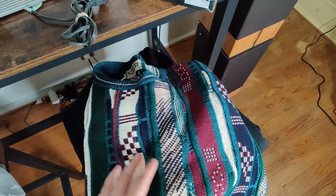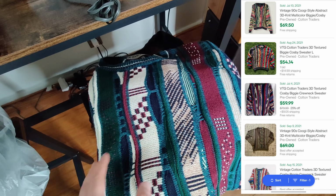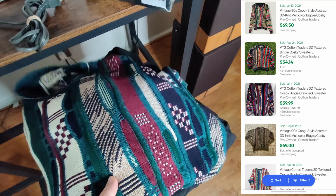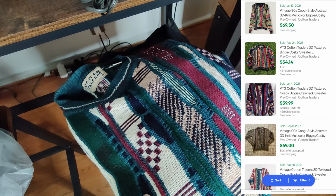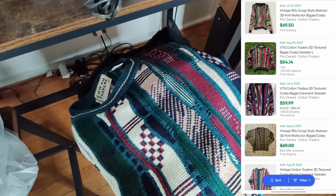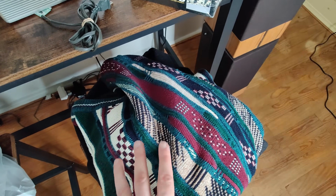I think I paid $2 for this, and these do better the more crazy they are and the more colorful they are. You can put the Coogee, light Coogee in the title and stuff. This one's probably more like a $40 one, but some of them, it's $50, $60, $70, maybe even $80 for them if they're really colorful.